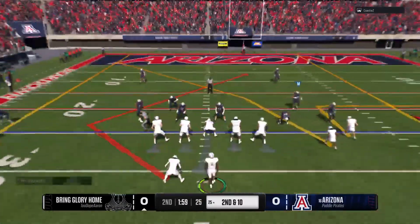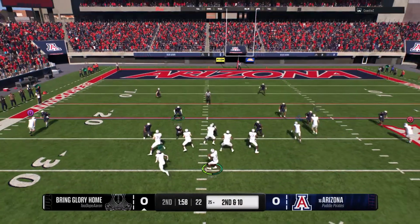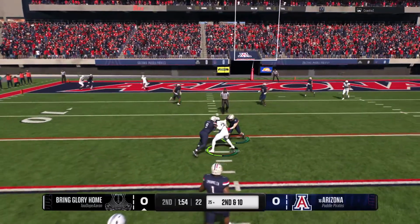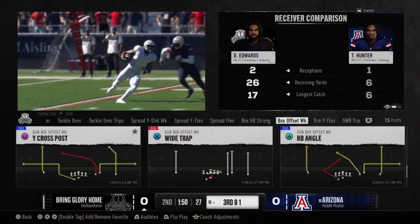Couldn't make the connection last time. Let's see if they throw it again. Looking downfield, it's Woodson. Got his man. They were able to get him stopped just shy of the first down marker.